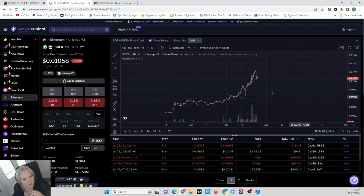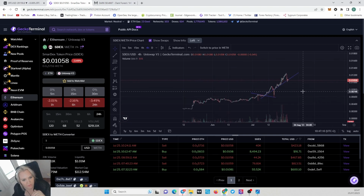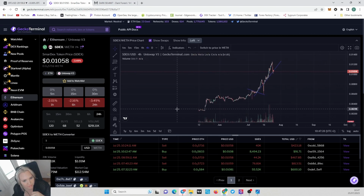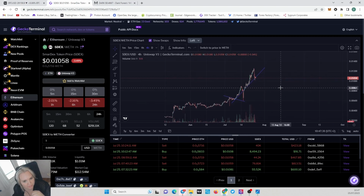Now, really quickly, because we talked about SDAX yesterday, we beautifully sold the top, the short-term, mid-term top, whatever you want to call it. Everybody knows this is one of my bigger plays of my higher risk portfolio. We traded it up from the very, I think, the second day that it launched. For me, this was a buy, and it's up over 300% at this point in time.